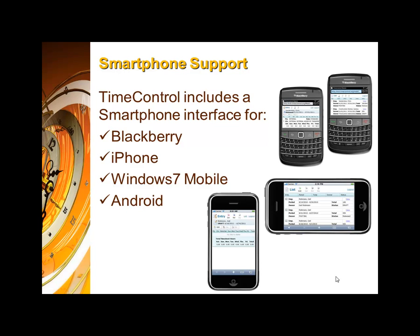Aside from the interface we've just shown you, TimeControl is also available on a mobile device. You can do your timesheet or your approvals directly on your BlackBerry or your iPhone, your Windows 7 mobile device or Android phone, being able to update information and see the status of timesheets no matter where you are.